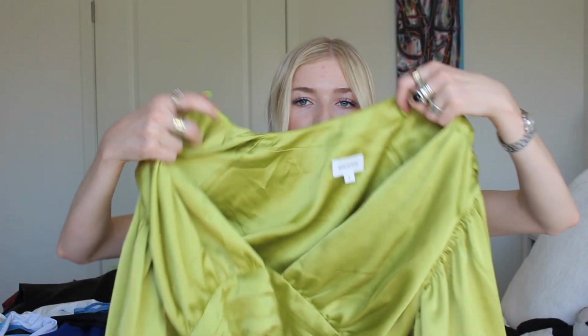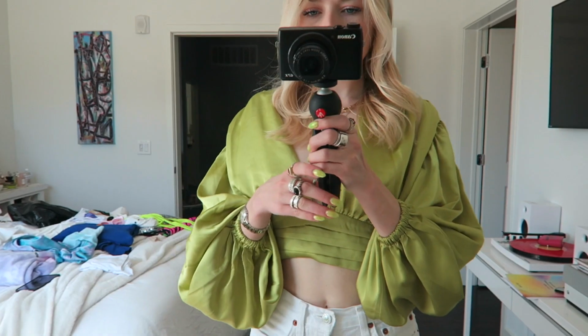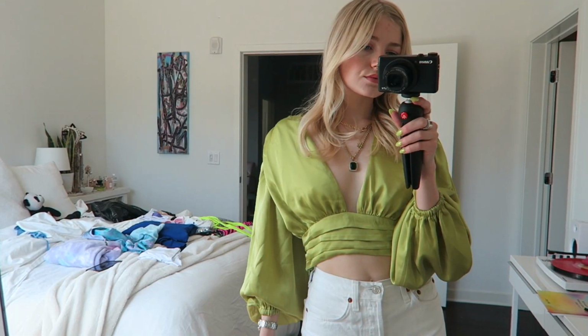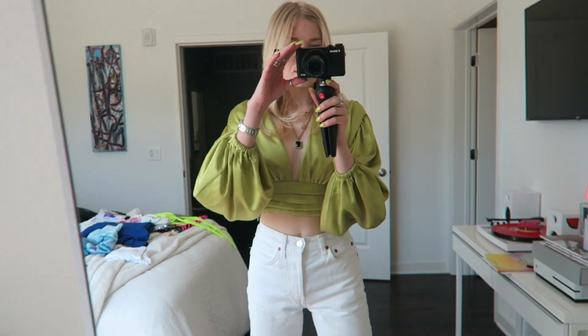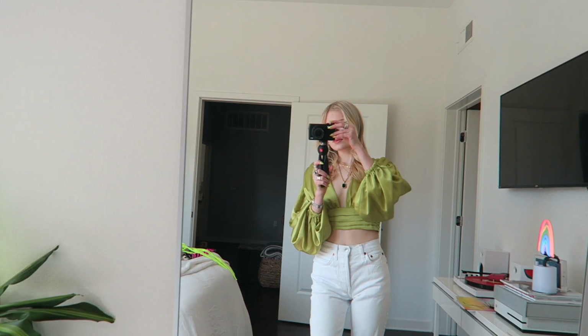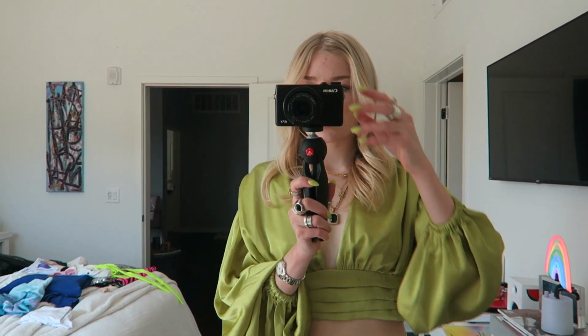This top, I love the color. It's so beautiful. It's from REVOLVE. It's Song of Style. And I normally don't wear things this feminine looking. I definitely wear really girly things, but just the big sleeves and everything, I just felt like I normally don't wear this, but I love it. And it does look really beautiful on, especially with some white denim jeans.